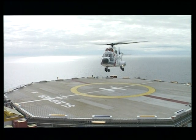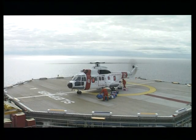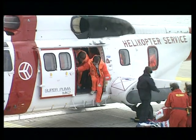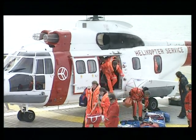The Mark II Challenge, to carry 19 passengers from Stavanger, Norway to the Sleipner Field rig with a 30-minute fuel reserve, namely 360 nautical miles. The answer, a helicopter drawn upon the experience gained with the Mark I, but in which 80% of the parts are modified or new.